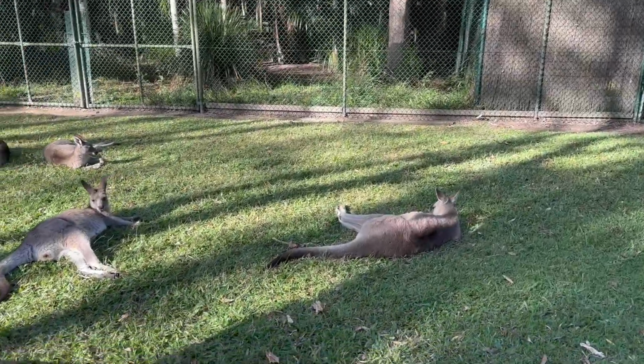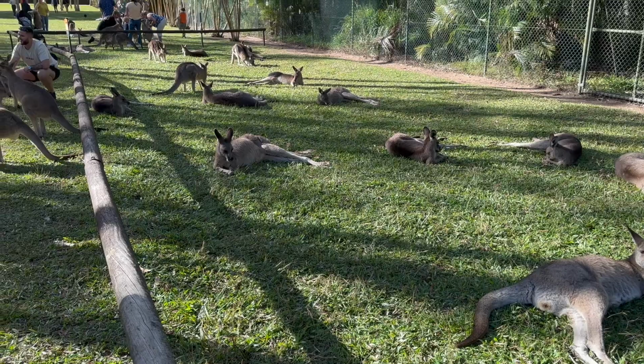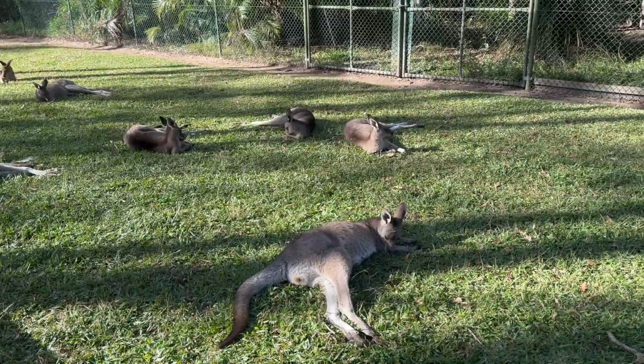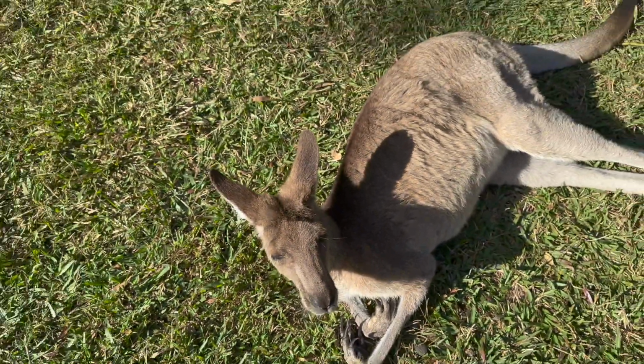So they've actually got an option for you to buy food and come out here and feed them. But these guys are just taking it easy. Must be nap time. I think they don't like it when you get up close to them and don't have any food. Obviously very accustomed to people coming here and feeding them.